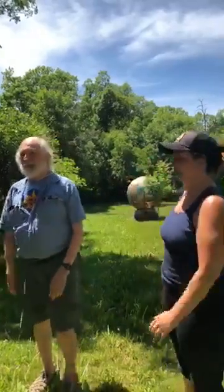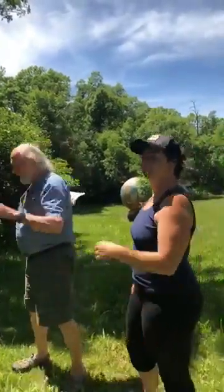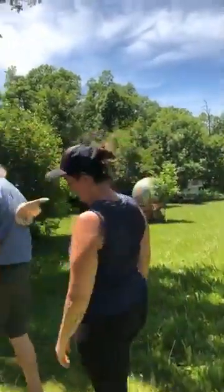A ball does not change its shape. No, you can't really squish them, I suppose. No, you can't. Not if you want them to still be spheres. Yep, that's right.